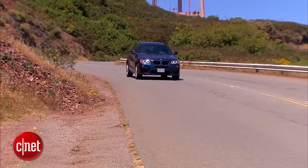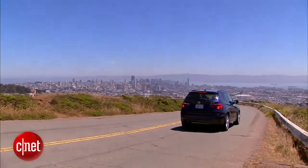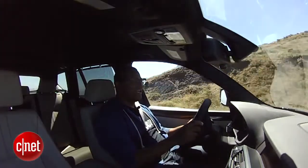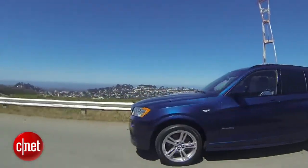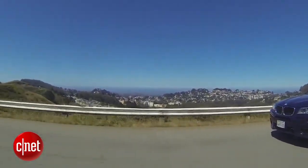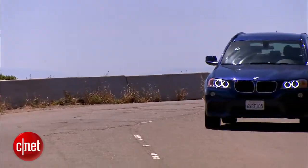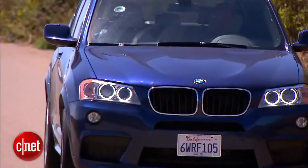Maybe it's me, but it seems like the X3's gotten smaller. The ride height's not much higher than your average large sedan. I go down the road, I look over them, I'm almost eye level with Prius drivers, and the handling is just very natural. It's not very truckish, but then what do you expect? This thing is built on a slightly elevated car platform.